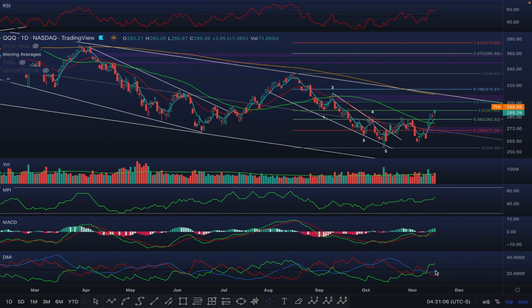Looking at the ADX, we can see that buyers are still in control here. We do have an early buy signal here as long as we're above this 25 level, but we don't have a solid buy signal until this blue line here is also above this critical 25 level on the ADX. But for now, the fib 0.618 is the target for the Nasdaq as long as we can stay above this fib extension level of 0.5.